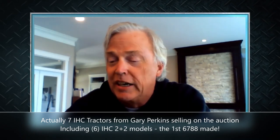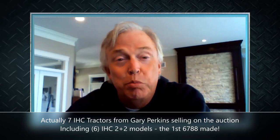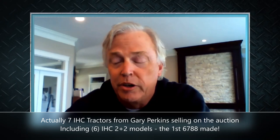Well, folks, time for our feature items on our July 19th Machine Repeat monthly online auction. And you may have noticed I said items there because we have six tractors from Gary Perkins in Green City, Missouri. And I tell you what, these are beautiful red tractors, folks. We have five 2+2s, kind of rare production models, and a 1955 Farmall 300.